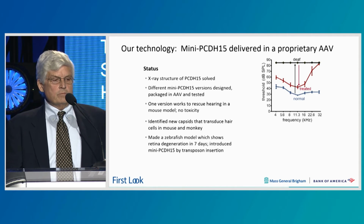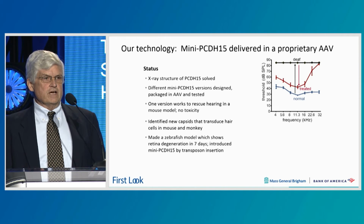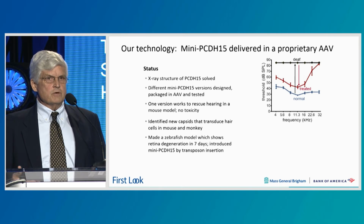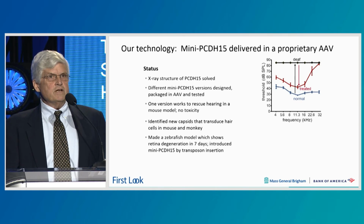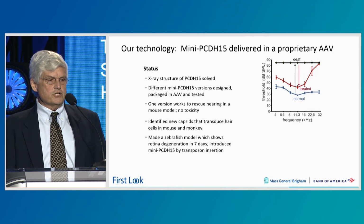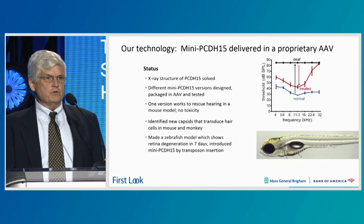Now, a problem is that the mouse model is not great for the vision deficit. Perhaps the mouse doesn't show much of a phenotype, perhaps it doesn't live long enough. But we've identified another model, a zebrafish, which will be a good model for testing rescue of the retinal degeneration.